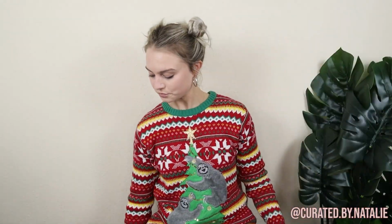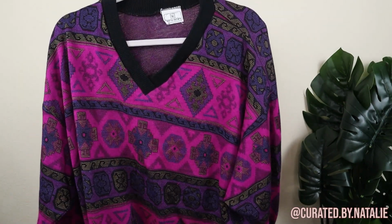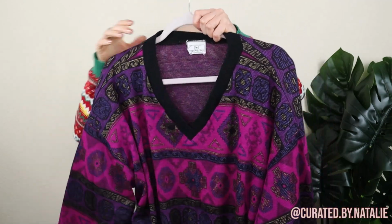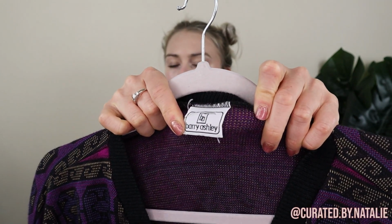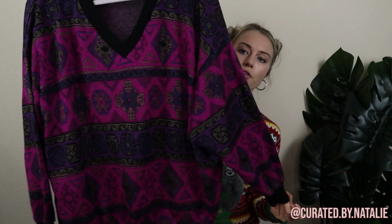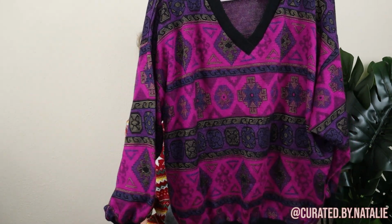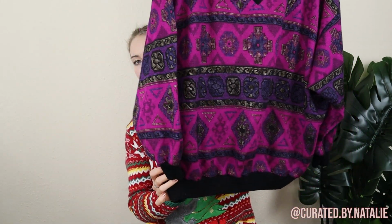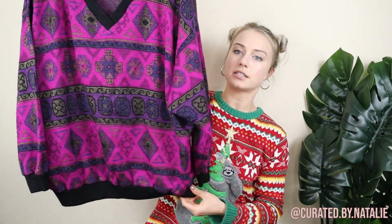Very into this. Oh, really, I'm on a print trend right now because this next piece goes right along with this funky patterns. This is another really awesome 80s, 90s sweater. This is the brand Barry Ashley. I've never picked up this brand or heard of it before, but I love this color and this print. It's just so fabulous. And I really loved that it's a size 24 and it's true vintage. A lot of times it can be really hard to find plus size in true vintage, so I'm really happy to add this to my closet.